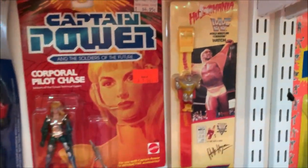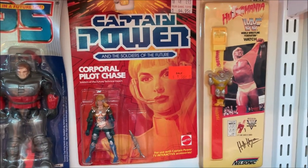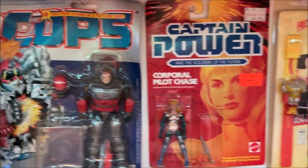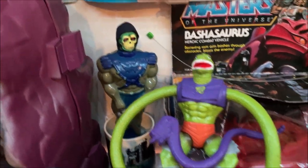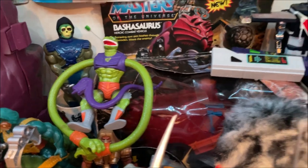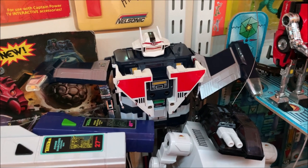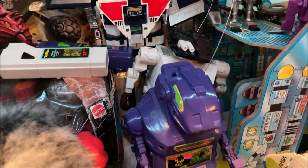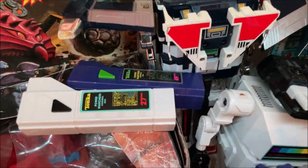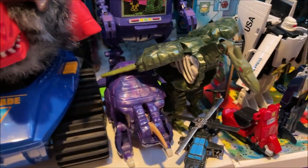Down here, I got my Hulk Hogan watch that I've had forever on the card. Captain Power, Corporal Pilot Chase on the card. I got some Cops on the card. I go back there. Skeletor bubble bath. There's Squeeze. The Bashosaurus in the box. There's my Godaikin figure, and the GoBots Power Marchers. There's their remote controls there, and the figures. My Rock Lords Rockasaurs.